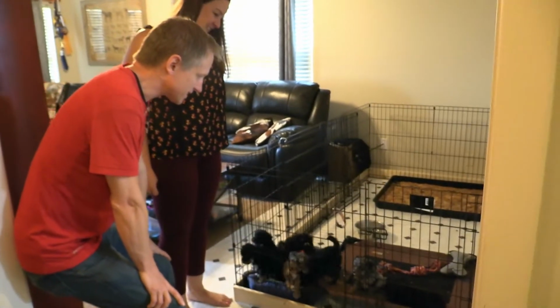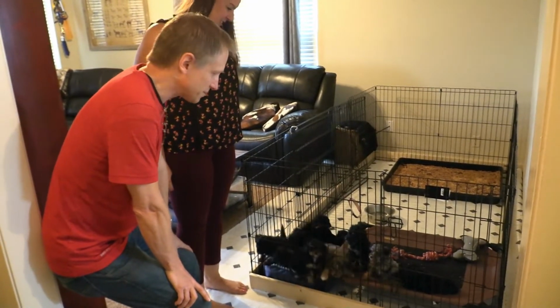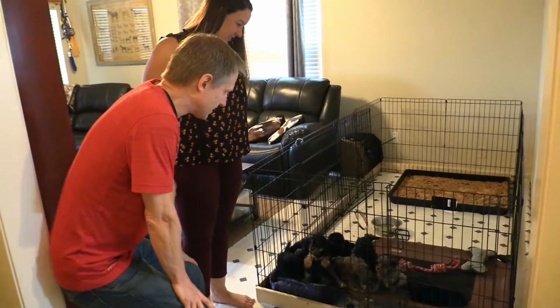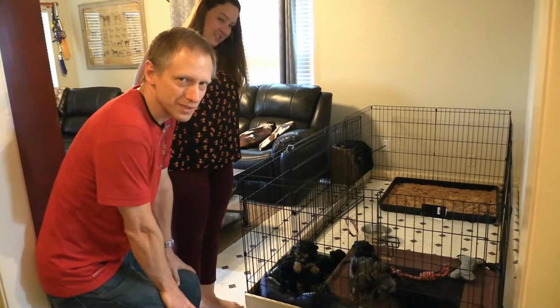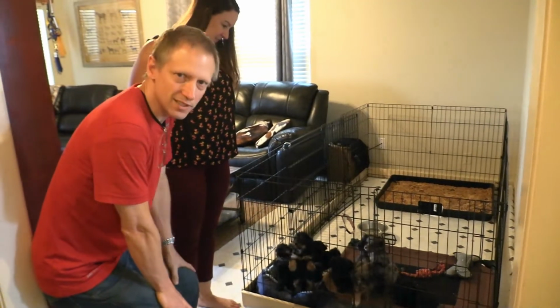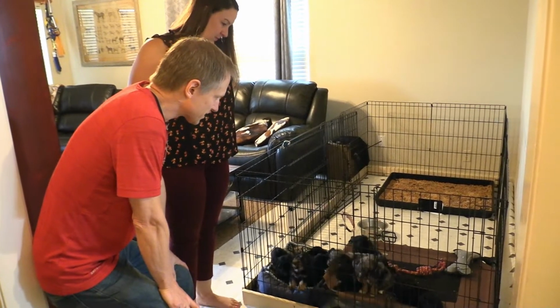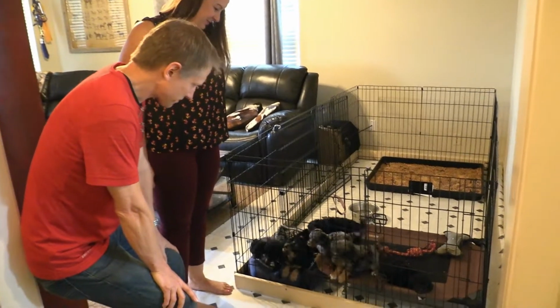I get to be here to visit Natalie and Chris and see all the litters for the first time. And I'm just so impressed with the health of these litters and the way Natalie and Chris have their puppy boxes set up. These puppies are some very, very happy puppies.